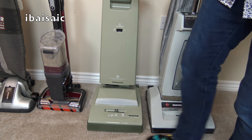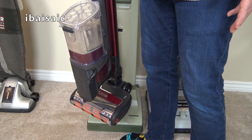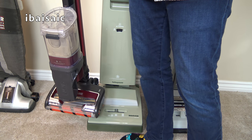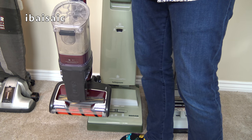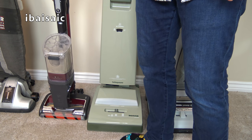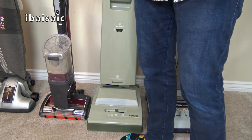Now, for a cordless machine, this Shark had no problem, even on maximum, going over this plush style carpeting. And although I didn't get a mains-powered Shark out, I think any mains-powered Shark that's got the Duo Clean head, especially the new anti-hair wrap head, should be fine on plush carpeting. But I'll have a look at a mains-powered Shark upright in a later video.